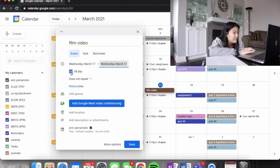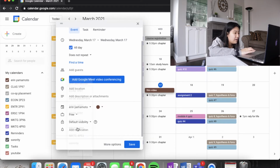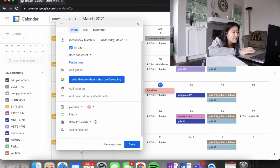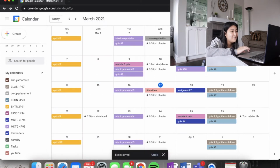And then if you go down here and click on your name, I had made these subcategories, and so we just click YouTube, and then that's pretty much it, and very easy to use.